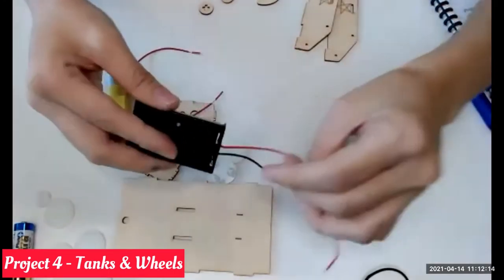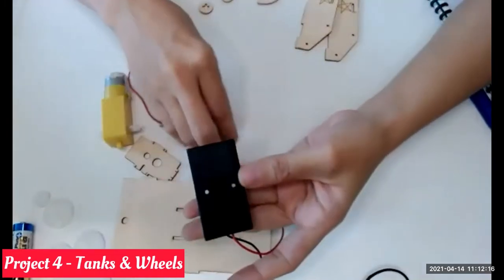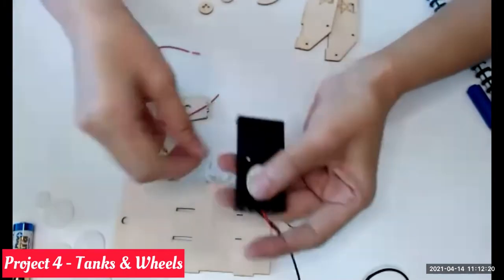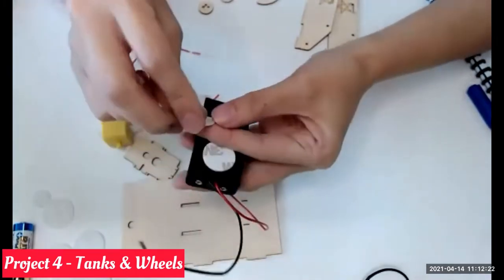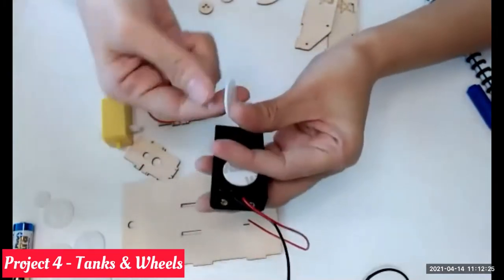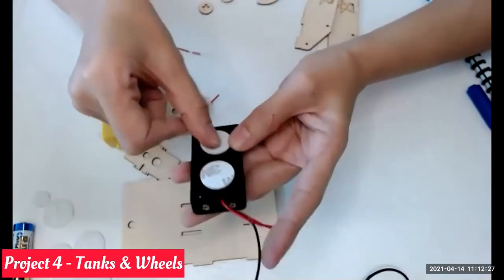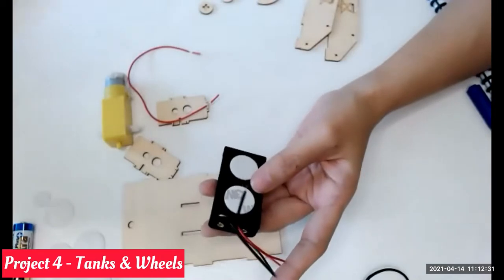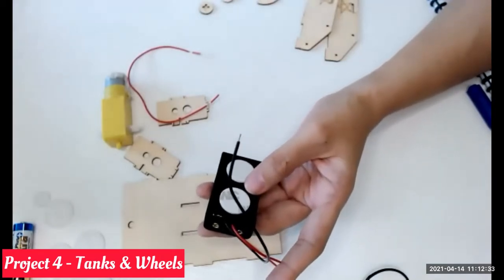Got it yet? So battery cover, put two tapes behind it. I'm putting two tapes behind the battery cover. And Constantine, if you want me to look at it, you need to make sure your camera is facing your project, okay?